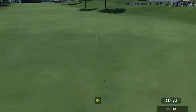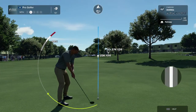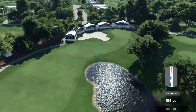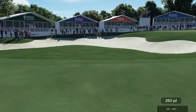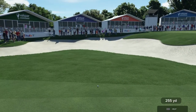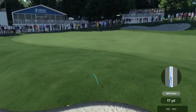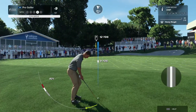And that's a nice strike. This one should find the fairway. Second shot here on the 14th. This one should find the rough. Not far from the green here, just in the greenside rough. And here we are with their fourth.